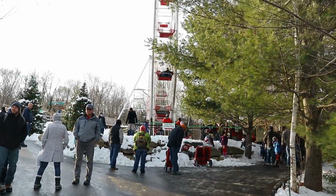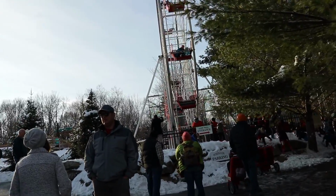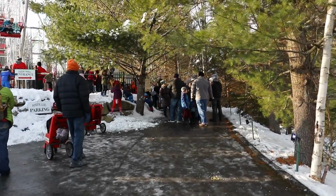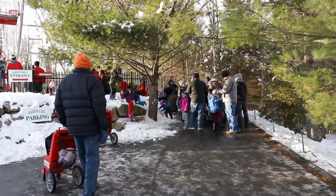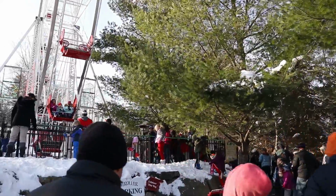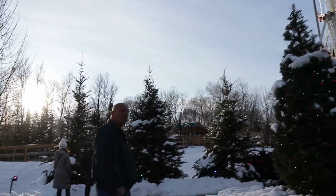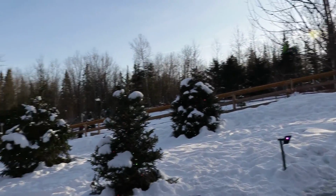I just said ride. One thing that usually gets overlooked here at Santa's Village is the Ferris Wheel because it is tucked away in the back of the park. But not today. There's the line. It's probably about a half an hour long line right there. Stretches all the way back there and then up the hill. But there's the Ferris Wheel tucked away here in the back of the park.